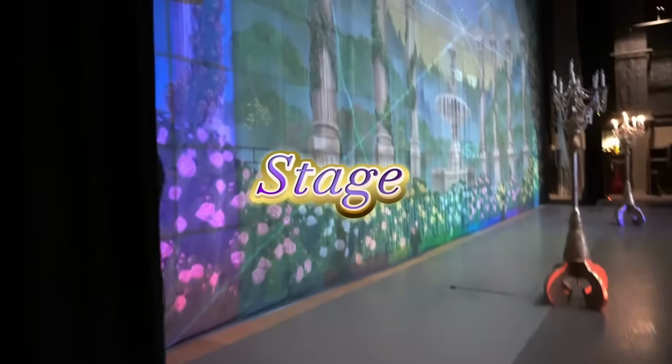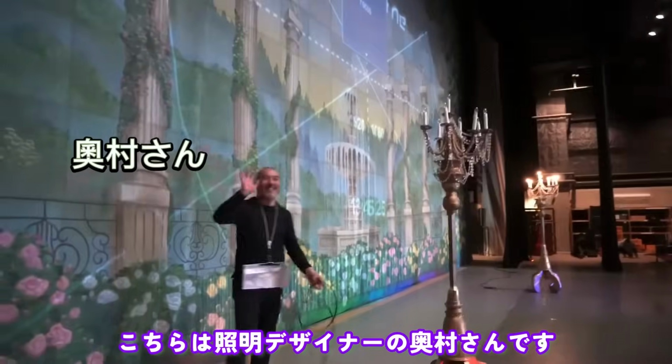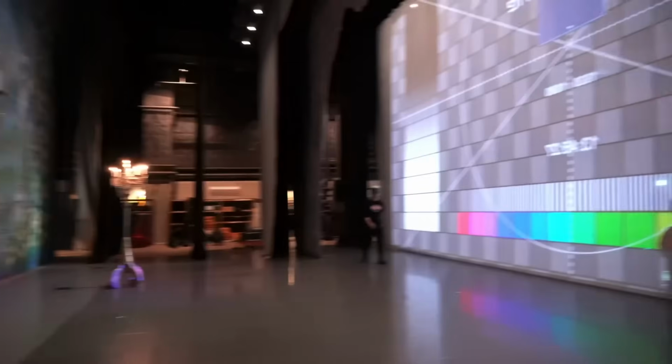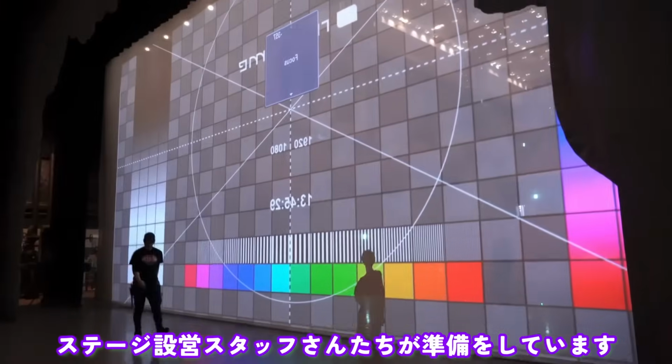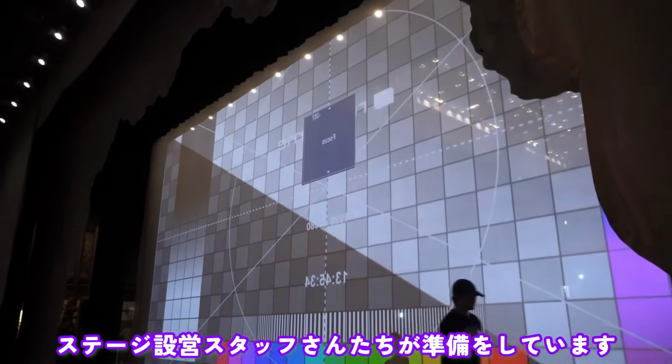On our way to the stage. Here we have our lighting designer, Okumura-san. The stage crew is getting ready to prepare the stage for the rehearsal today and the show.